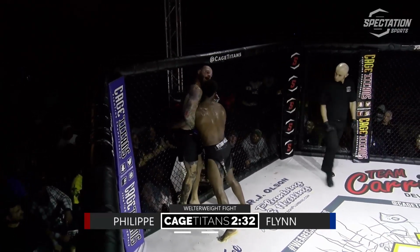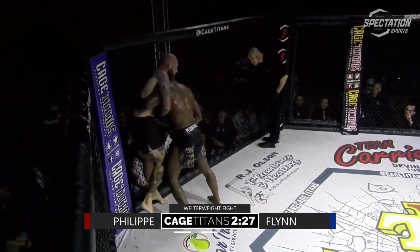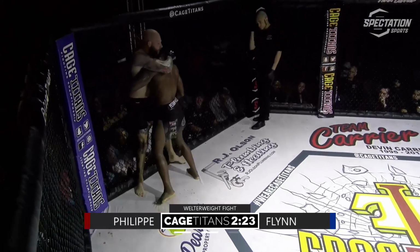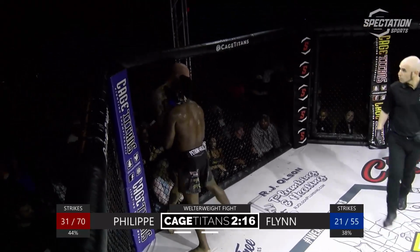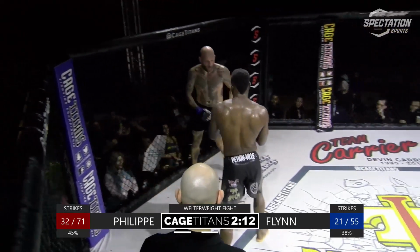Philippe in those exchanges was just missing with some of those bombs that he was throwing with his left hand. And these little tiny clinch exchanges definitely help make somebody's arms heavy, make them breathe heavy. You're just carrying them. And then you break them off, it builds up, and then you get a few strikes in, and then you do it again. This strategy is just exhausting to deal with.